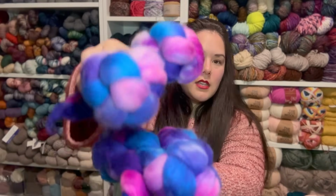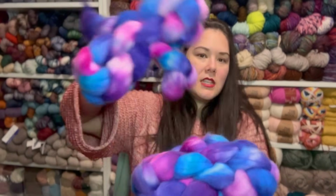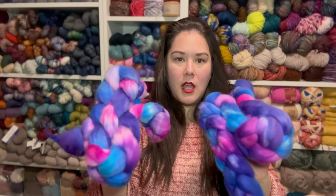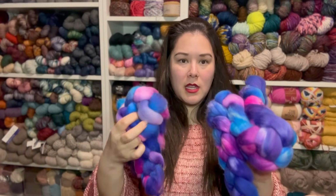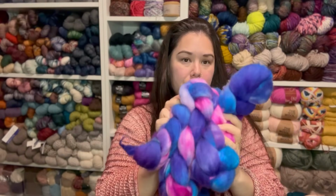But you can see how this one is lighter. Can you see that? Maybe I'm just making that up, but it feels like there's more pink. There's some of this really light purple. There's really not those bits in this. But I can definitely spin that together. So that's 8 ounces.